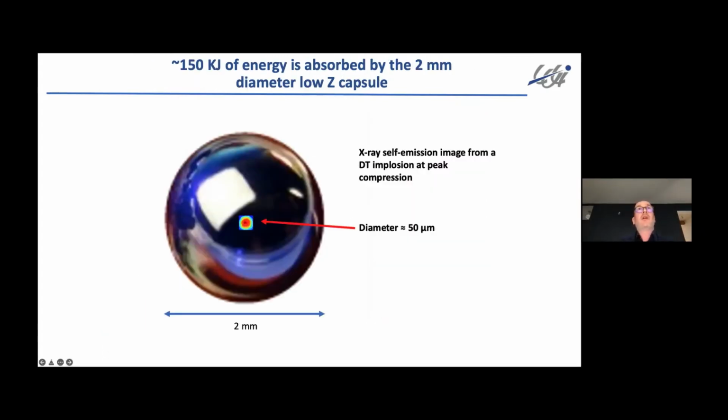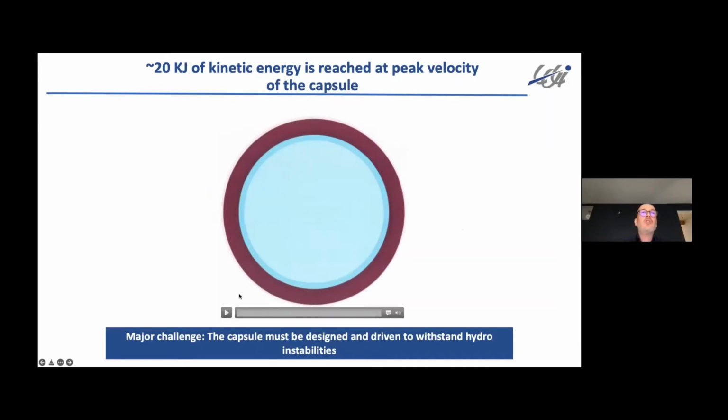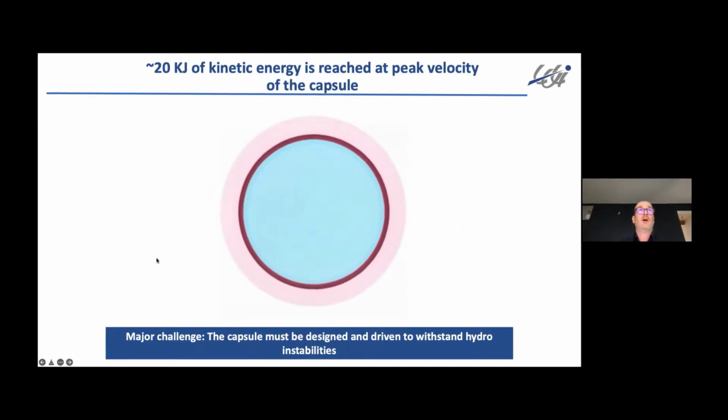That's the difficulty. Now you have 1.3 megajoule of X-rays and a 1 millimeter radius capsule in your hohlraum, which means you're only coupling 150 kilojoule into your capsule. And now the challenge is that you want to compress that 2 millimeter capsule into a 50 micron hotspot. And here you have another challenge. Now you have 20 kilojoule of kinetic energy that is going to be reached at peak velocity. And the new challenge is hydro instabilities.